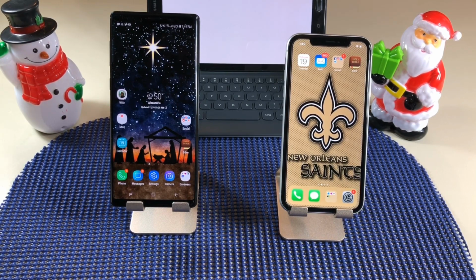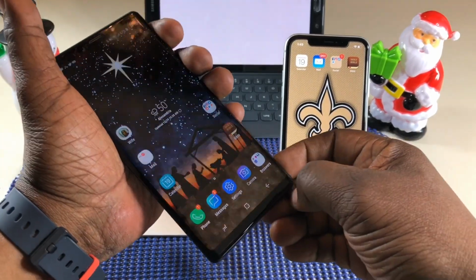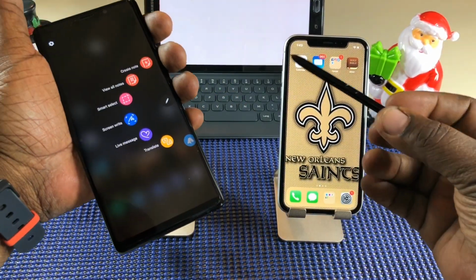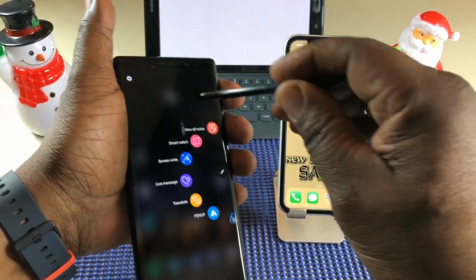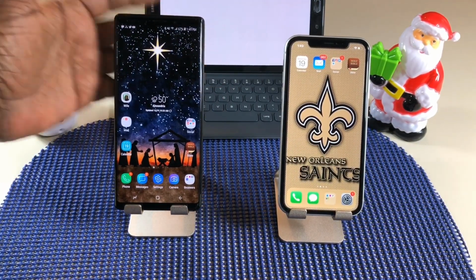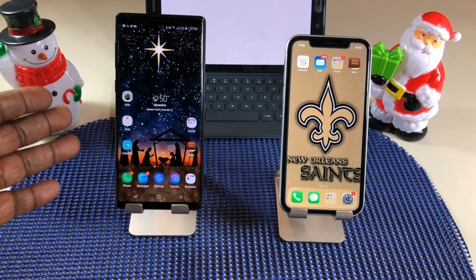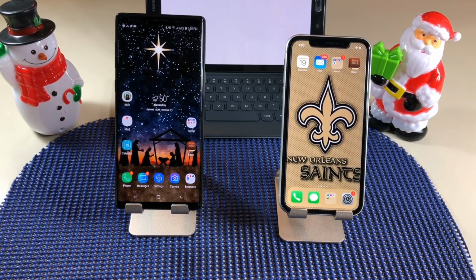So let's go to some of the features. Well, of course, we know the Note 9 is a beast because it has this one advantage right here, the S Pen, and that takes your game to a whole new level. When you got an S Pen on your device, it makes you more productive. Now, a lot of things you can do with this device here. They're both powerful processors. iPhone is testing out the water with that A12 Bionic chip in there, and this one's running the Snapdragon 845, which both of them are great and powerful.